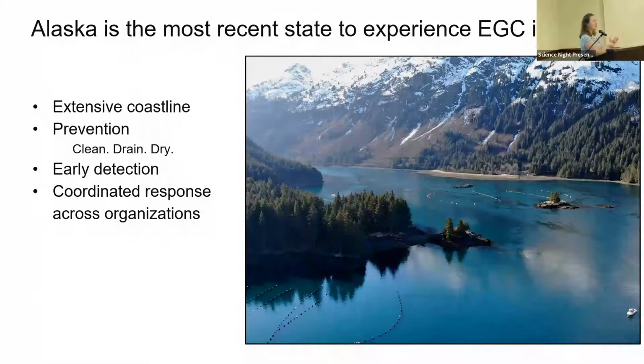So populations farther south of us are down current, as it would be. If those populations are sending out a lot of green crab larvae, they're coming our way. So this is going to be a collaborative effort. Prevention and increased policy around clean, drain, dry practices for folks out on the water. Again, early detection and a coordinated response across organizations, not just within the state, but farther south of us as well.